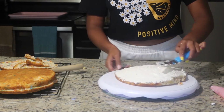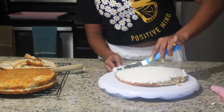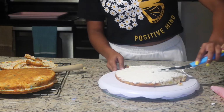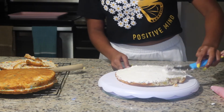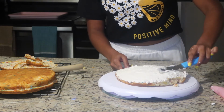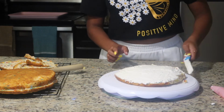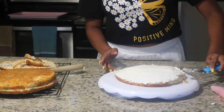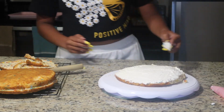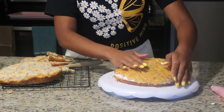Within this 1 year, I definitely improved a lot of things, but icing the cake, decorating the cake still needs some work. Even though that's kind of like the most basic. I don't know why it's so complicated for me, but it is. So by year 2, I'm gonna have it down pat. I'm gonna be a pro at it. Ah, it broke.